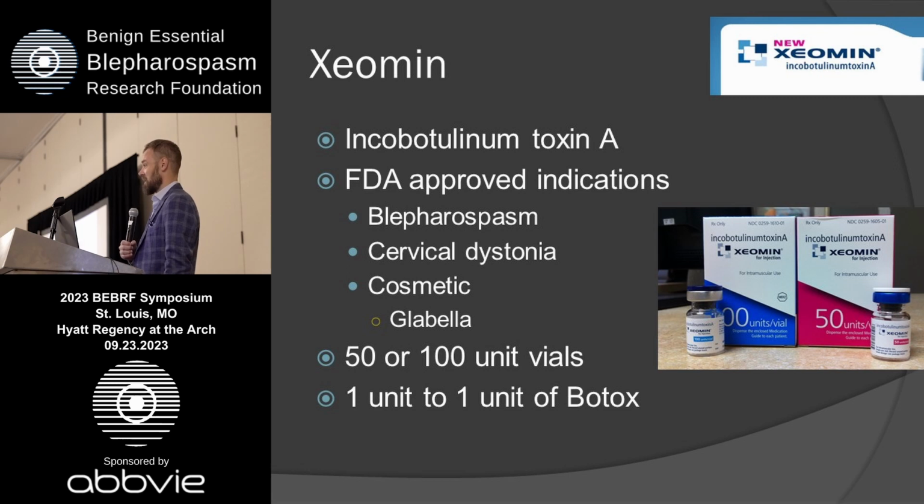So in my practice, some insurance companies have started requiring Xeomin for patients with any facial spasming, or in patients that have had a less than desirable effect with Botox, I'll actually switch them to Xeomin.